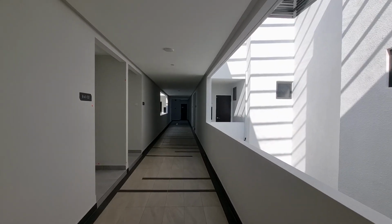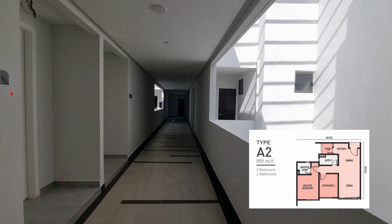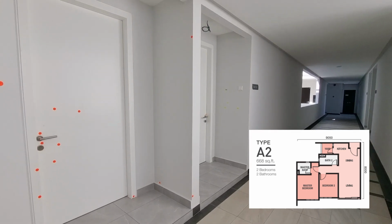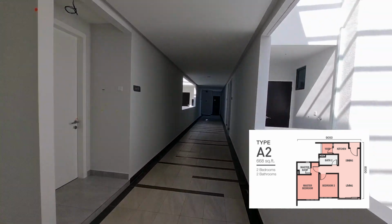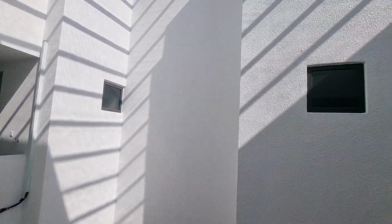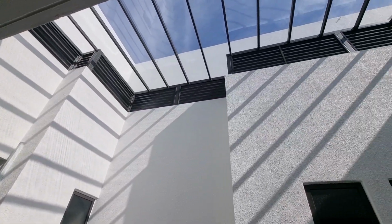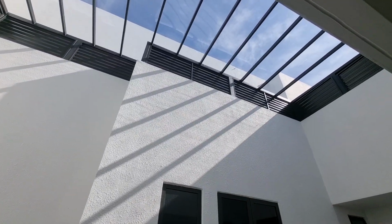So we are going to review a unit. This is a type A2 unit. It's located on the 41st floor. So this is the highest floor for the Birch. And because it's the highest floor, so you have right here nice bright, I wouldn't say airy because it's actually closed up, but certainly very nice and bright airway.